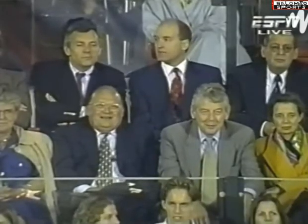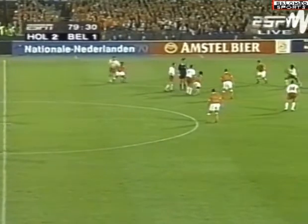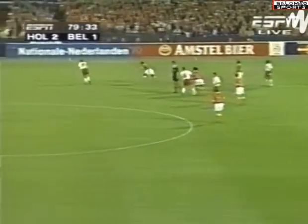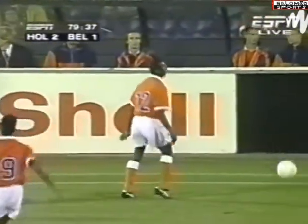Well, the VIP box there, and the Prime Ministers of both Belgium and the Netherlands. They both seem to be enjoying the game, Tommy. Well, they're certainly amusing themselves, that's for sure.